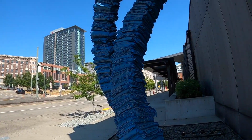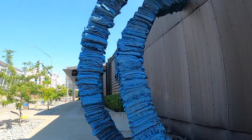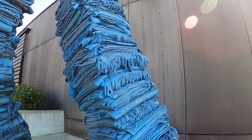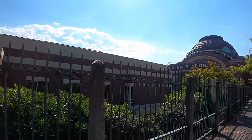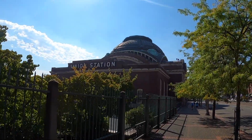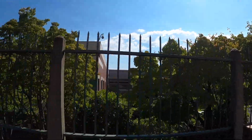This sculpture represents the Puyallup tribe and how important blankets were in trading to them. So we have blankets here stacked up. Very important piece of history, the Indians. Now we're coming up on the Union Station. Beautiful building. What architecture.